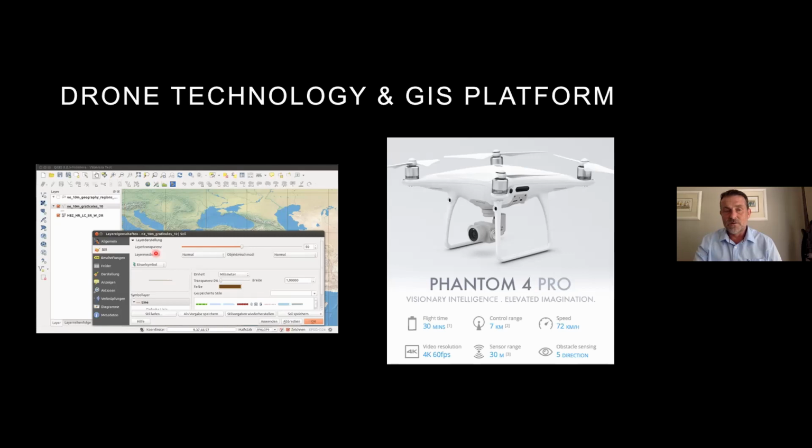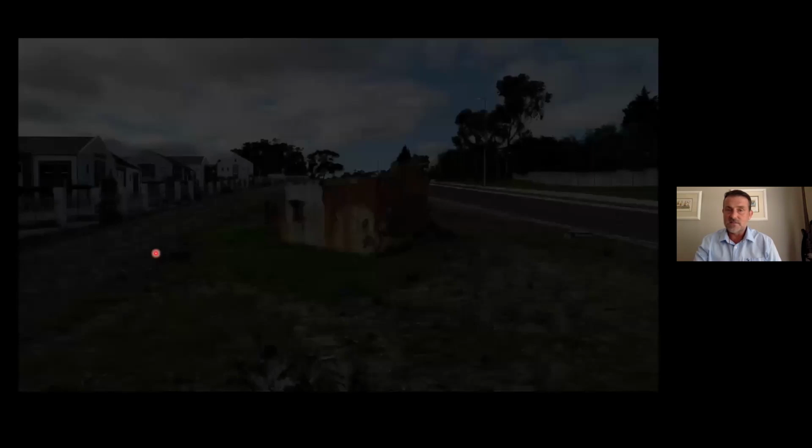And what we use on the left-hand side, I'm going to show you this program as well. It's stunning. It's QGIS. And we built various layers to see the landscape in a new perspective. So I'm going to show you that. Firstly, I could maybe just show you some of the structures. This is some of the drone footage that we recorded.